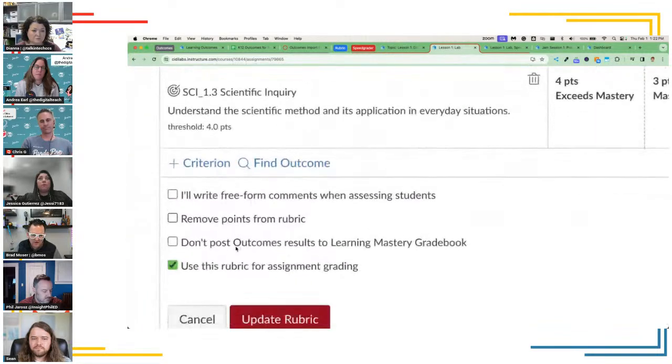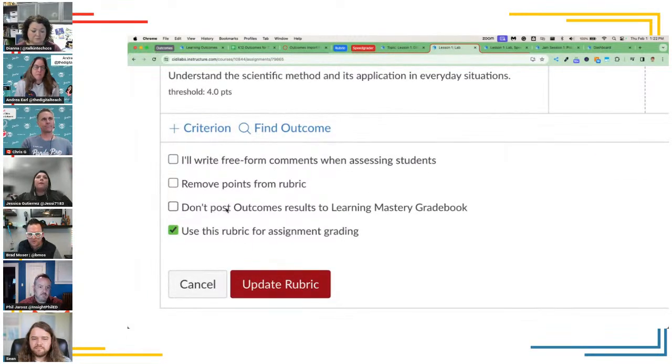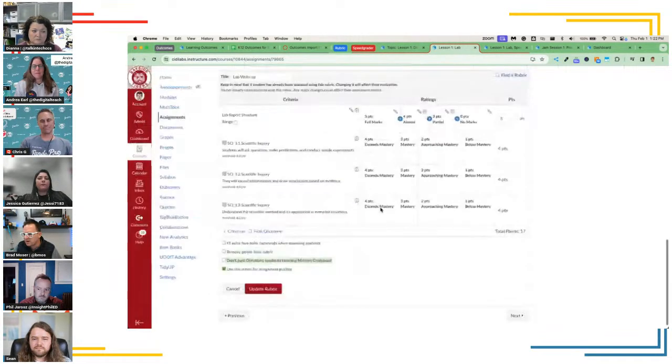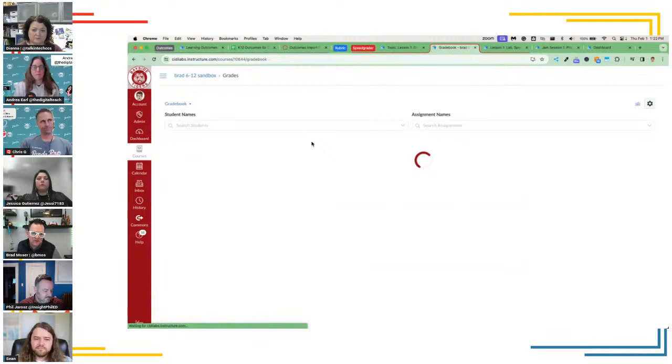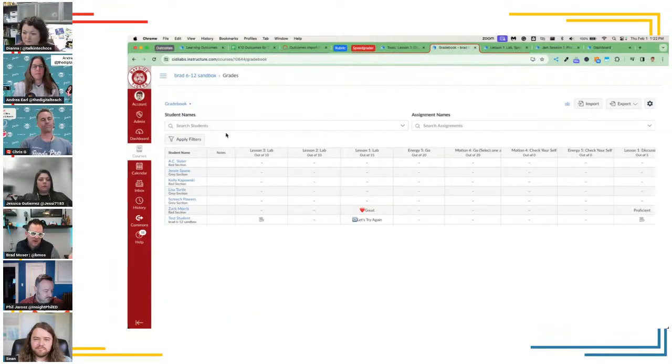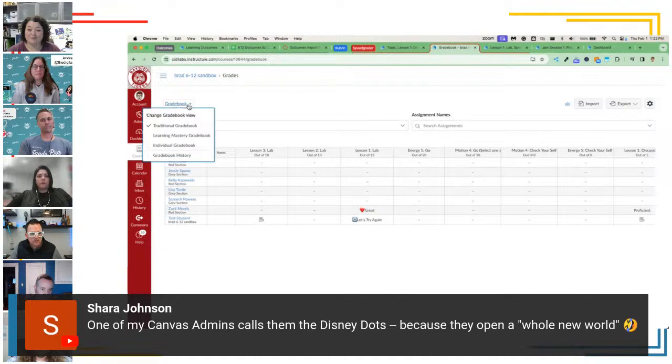There's a couple other cool settings down here. For example, you can trump that little check mark I just showed you about by not sending your outcome results to the Learning Mastery gradebook. And for those that haven't seen the Learning Mastery gradebook, you have to enable it at the course level. Your sub-account admins would have to also give you access to enable it. But basically, you click the drop down in the gradebook, and you can go to the Learning Mastery side.